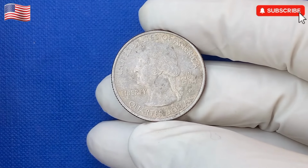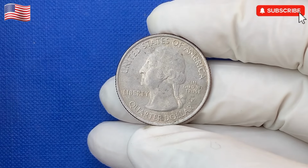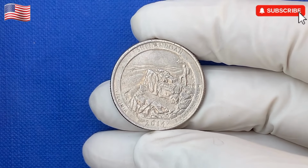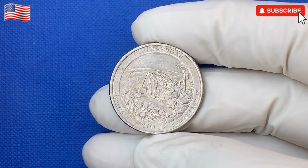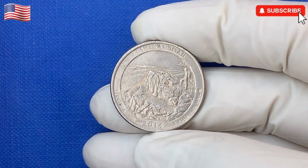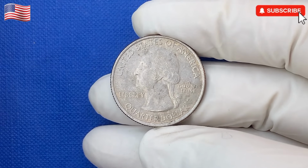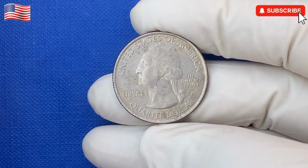Today, we're going to explore one of the most intriguing coins in American history, the 2014 Washington quarter dollar. If you're a coin collector or just curious about rare and valuable coins, you're in for a treat. The Washington quarter is one of the most iconic coins in U.S. currency, and while many people are familiar with the standard quarters in circulation, there's a hidden world of rare variations that can fetch astronomical prices.